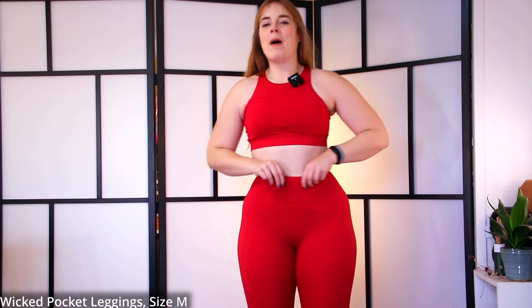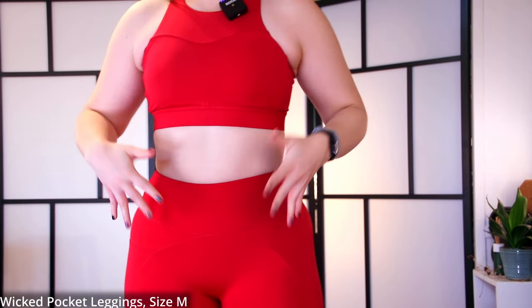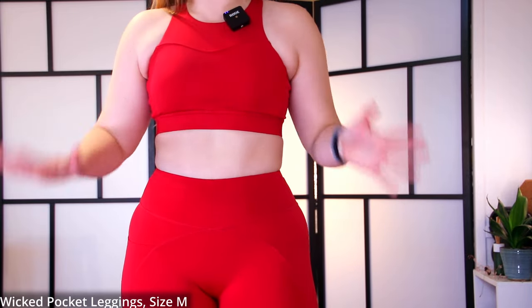Okay, on to the Wicked Pocket Leggings. I'm really happy I got this in a size medium because the top seam is a little tighter, so I don't think I could have gotten the small over my butt. Now that I have it on, it fits perfectly fine, but if you have a bigger butt, bigger hips, you need to get this over here. So that is the challenge.